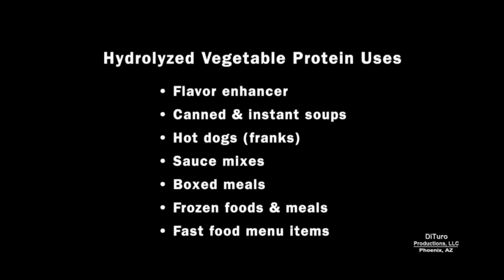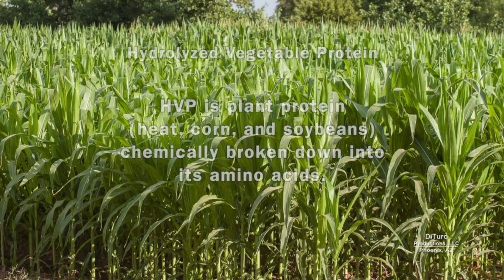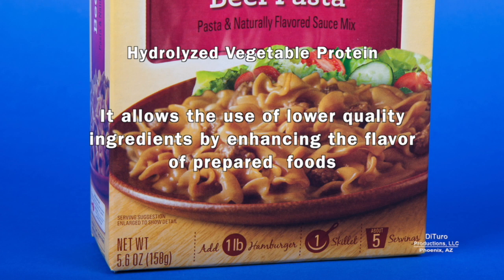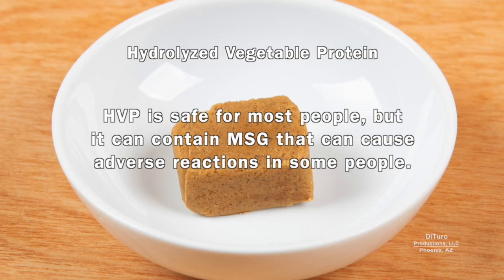Hydrolyzed vegetable protein is a flavor enhancer added to many prepared foods. HVP is a plant protein, chemically broken down into its amino acids. It allows the use of lower quality ingredients by enhancing the flavor of prepared foods. HVP is safe for most people, but it can contain MSG that can cause adverse reactions in some people.